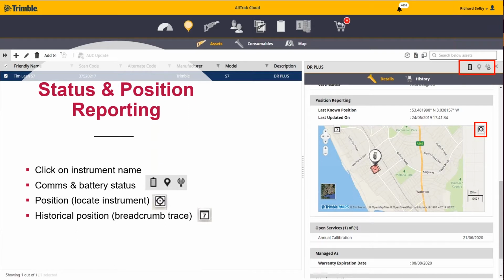And it's going to come back with its lat long position, and it's then going to plot the position on the map. Of course, then it's possible to zoom in on the map and see in more detail where the total station device is located.